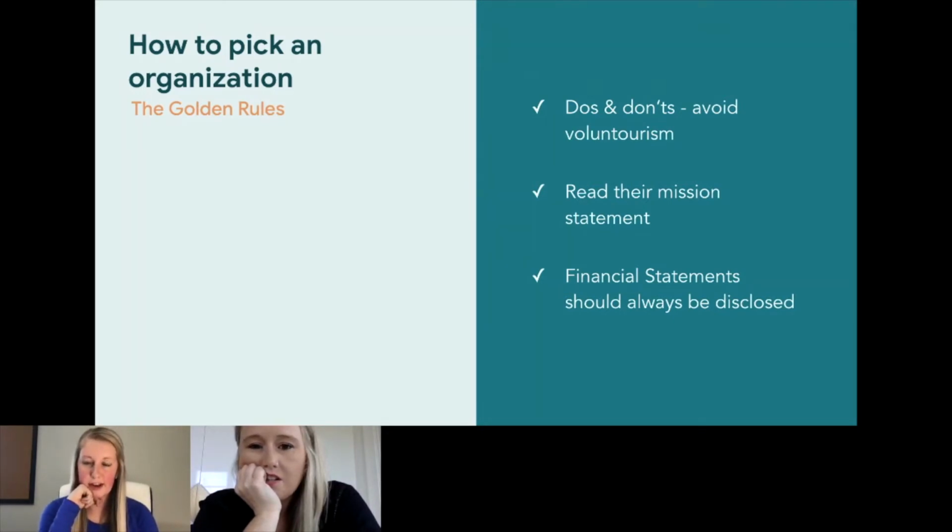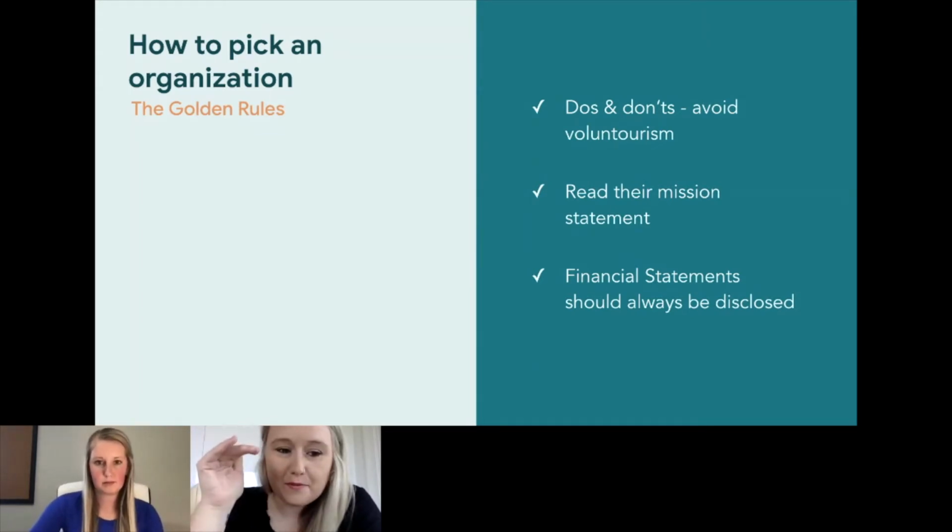For COVID Care Force, we didn't have anything for a little bit because we were so new. We hadn't filed taxes yet. So once they file taxes, then yes, it should be made available. And a lot of times organizations will send out annual reports that highlight what they've spent their money on.